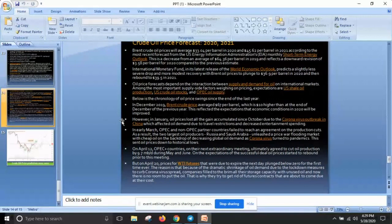The reason is that because of the pandemic, oil demand shrank due to the lockdown measures to curb the coronavirus spread. Companies filled to the brim all their storage capacity with unused oil, and now there is no room to put the oil. This is why they try to get rid of futures contracts that are about to come due, regardless of their cost.